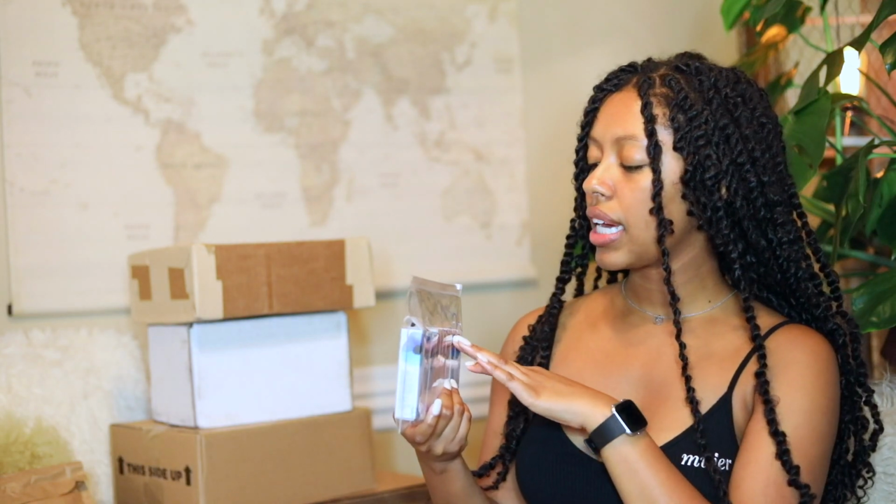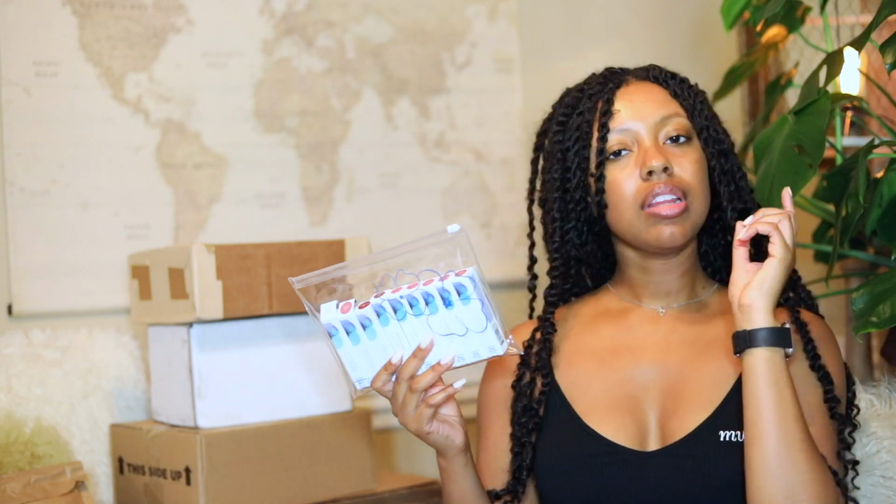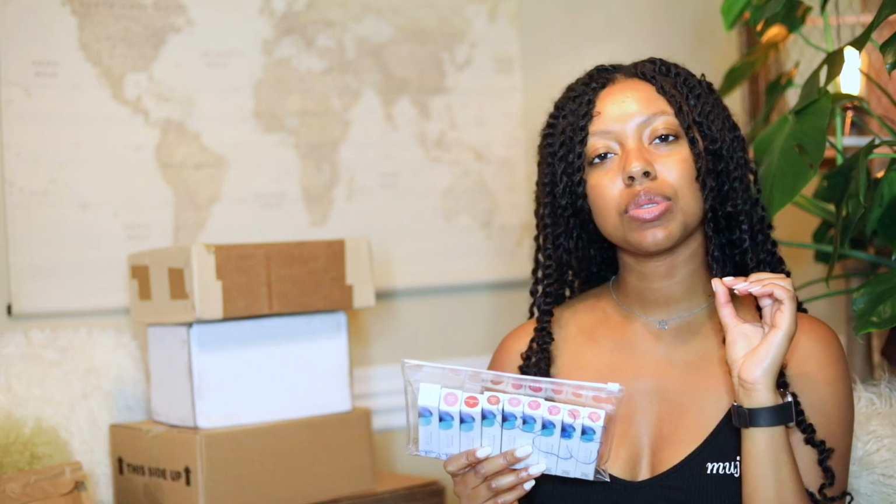It seems like most of them are kind of in the pink family, and then they have like 2 brownish reddish ones. So let me know. I'm gonna put a poll in the corner of the screen and let me know if you guys want to see a lip swatch video on these lip colors.